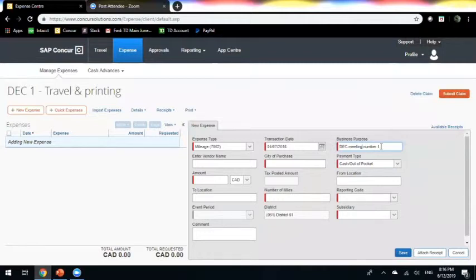Business purpose is why did you incur this expense? It can be a club visit. It can be travel for a deck meeting. It can be speech contest. Whatever the general purpose for the expense is.